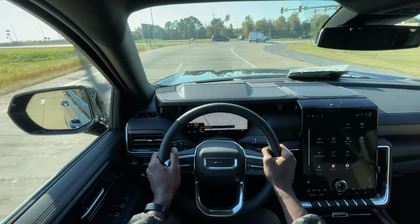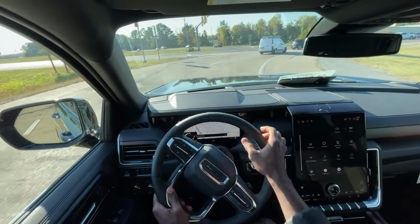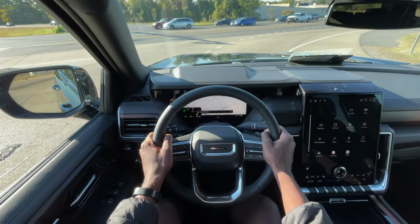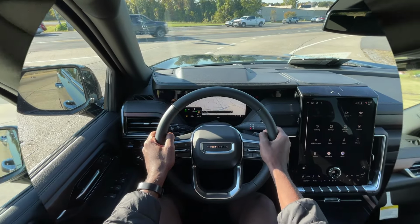And then we do have auto stop here as well. So when I come to the stop here, the auto stop will come on. And there it is there.